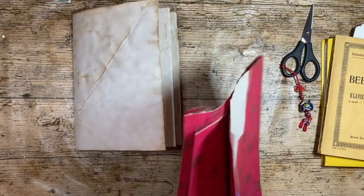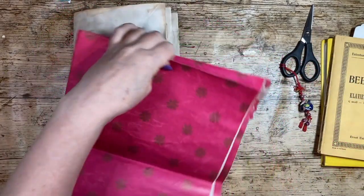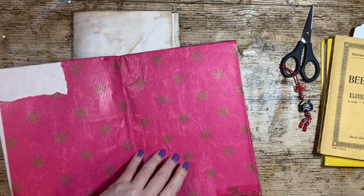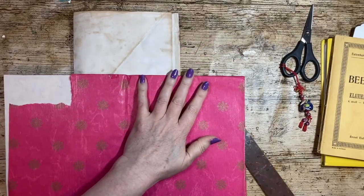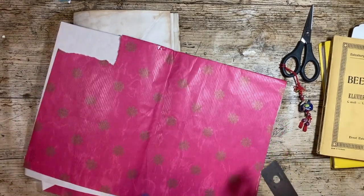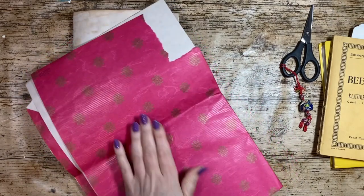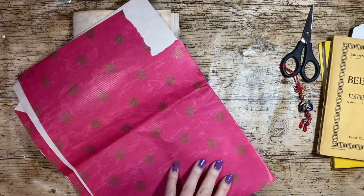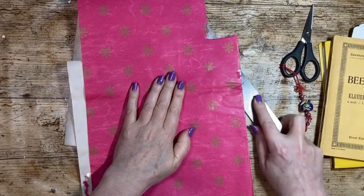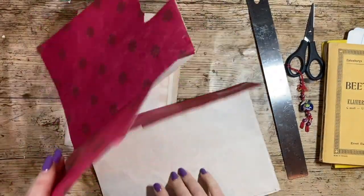And then with this, because of the way that this is folded, I'm probably just gonna take my ruler, I can rip that. And the thing about junk journaling is ripping's the way to go. So I can take that, go down here, there we go, so that's more usable.